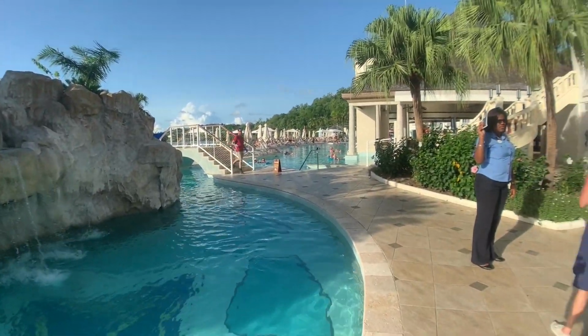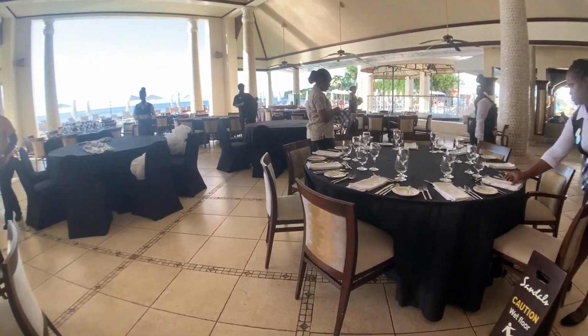This is the main floor. They are setting up for dinner.